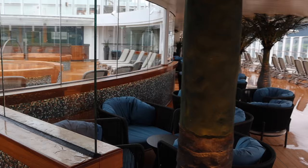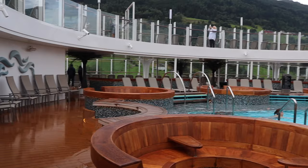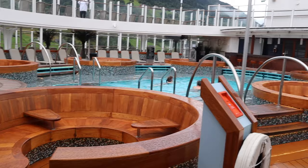This is the adults only bit, so I thought I'd show you it because this is where you can come if you want to have a little bit of chill time. If you're traveling without children, or if you are traveling with children, you want to just have a little bit of time.